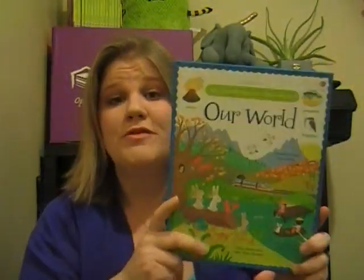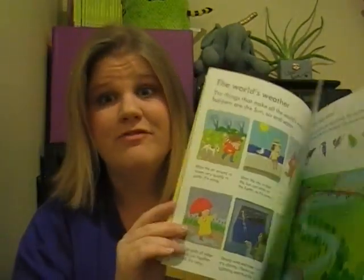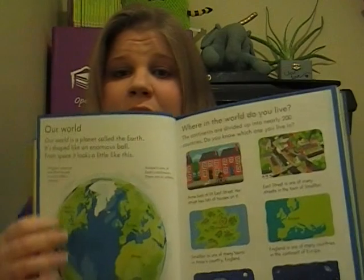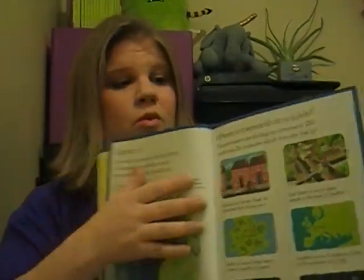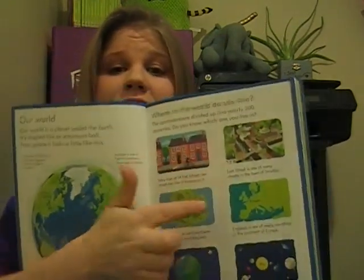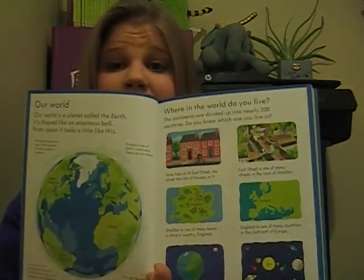My First Reference Book About Our World. This is one for your kind of younger preschooler, 4 or 5 years old, I would say. I love it. My 4-year-old just thought this was awesome. It's got all information about your world, and I love that it starts out with kind of talking about where your child is in their world. We live on a street, in a neighborhood, in a country, in a continent, in the world, in the universe.